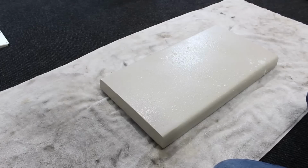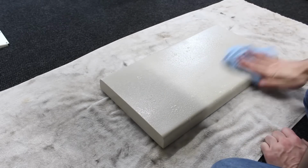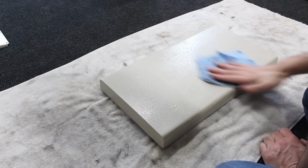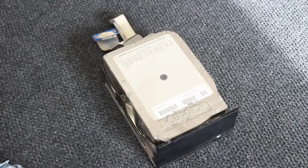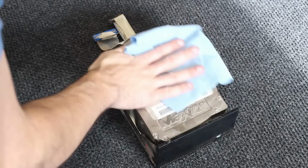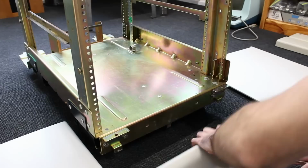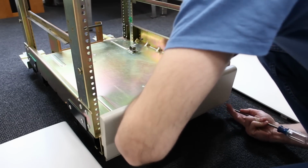And then while it was drying, I brought each of the panels that got washed earlier inside and wiped them down with Simple Green. And while I had the Simple Green out, I even gave the little Maxtor hard drive a little bit of a wipe down as well. And now it's time to start putting things back together.